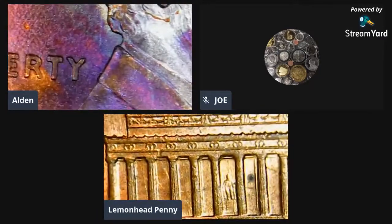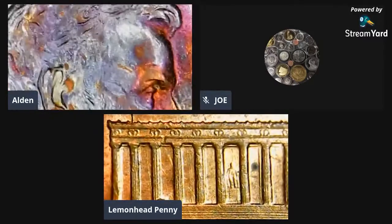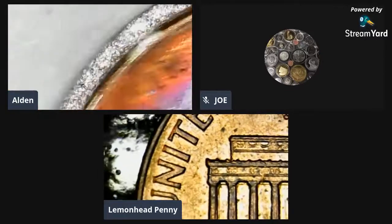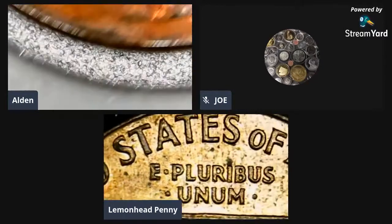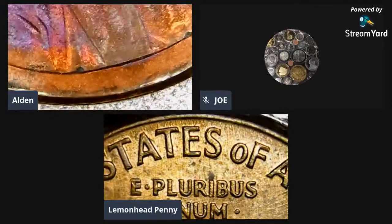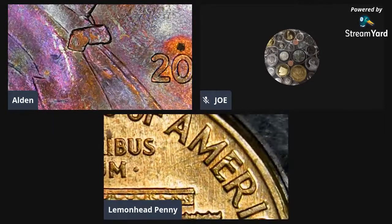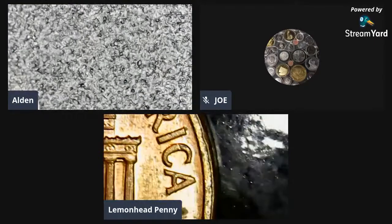There are the clash pickup points for the DDO on the '66, on the left. I know it. Dang it, 2001. All right, for Lincoln. Nice broad strike, though. Super heavy die scratches everywhere. It's great as hell. But you can see the doubling in the E. It's just not as heavy as you want it, so it's just a different die stage.